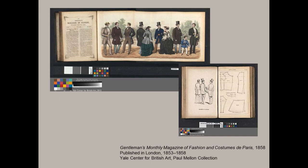This next image, we see yet another trade publication from the period that tailors were using within the actual shop when clients would come to choose their ensemble. And in this beautifully hand-colored triple fold-out at the top, we see that in this publication, the Gentleman's Monthly Magazine of Fashion, there were also line patterns that were used in this part. And here we see that you're really looking at the standardization as well as the beauty of this craftsmanship during this time.